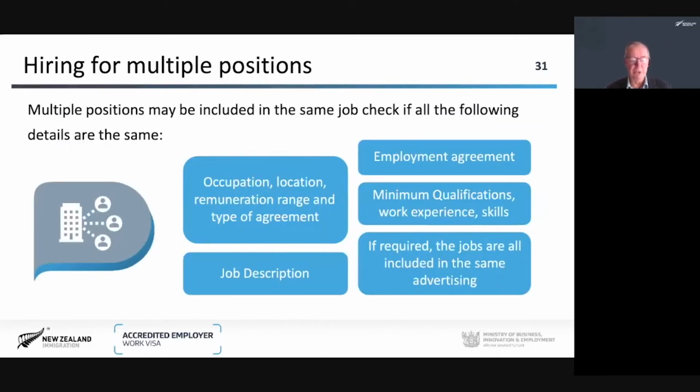So, hiring for multiple positions. Multiple jobs may be included in the job check application if the following details are the same for all jobs. So this relates to multiple jobs. The proposed occupation, location, same region, minimum guaranteed remuneration and maximum remuneration, and type of agreement, whether it is permanent or fixed term. The minimum qualifications, work experience, skills or other specifications required for that job, the job description, the proposed employment agreement, and if required to advertise the job, all the jobs are included in the same set of advertising.